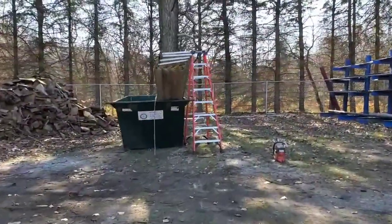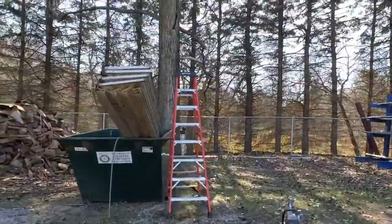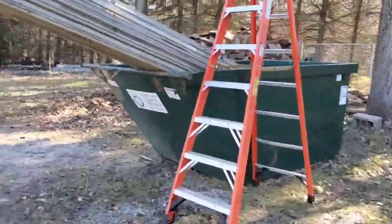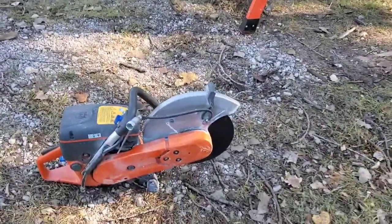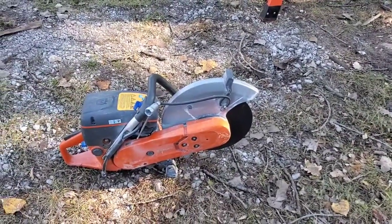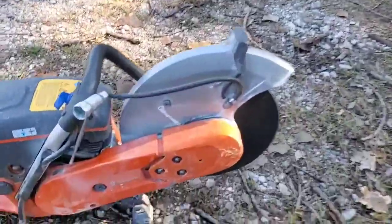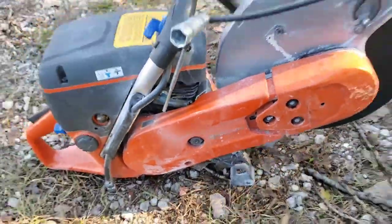There's my chariot waiting for me. Figured it'd be easier to climb up the ladder, chop them, slide them back down instead of hauling them back out. Tool of choice, the Husqvarna. Yep, let's get to her.